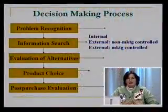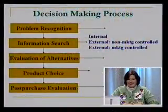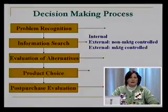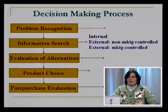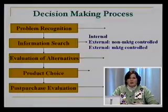The next stage then is information search. What are you going to do about it? How are you going to satisfy this issue? And there's 3 different ways that we look at getting information on how we can satisfy it. We're always going to do internal information search. That's just natural. We do it without thinking. It's basing decisions on our past experience, what we already know, our knowledge. We trust that more than anything.